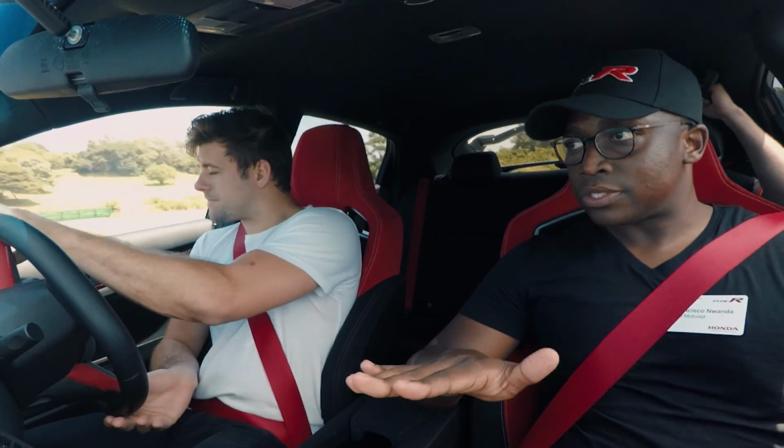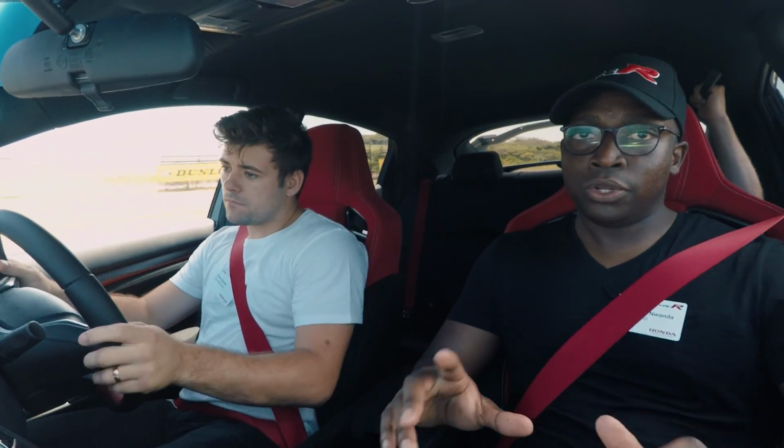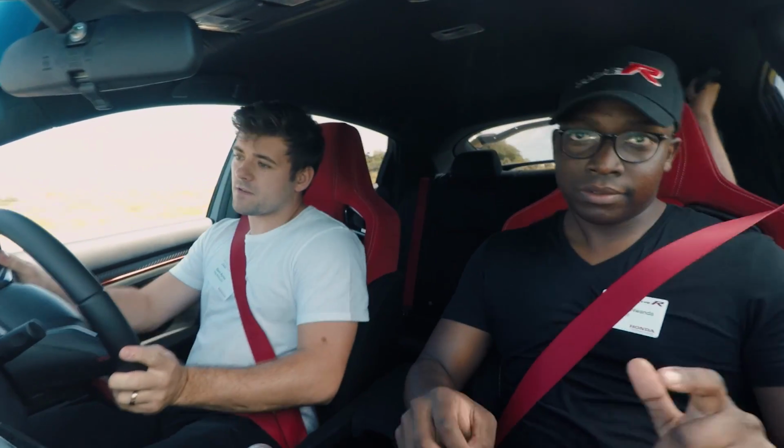The chassis is very balanced as well. I do feel certain sections where you're lifting and you're not feeling the rear get very light. Yeah, but then remember they moved the weight balance back on this car a little bit. So that might help.